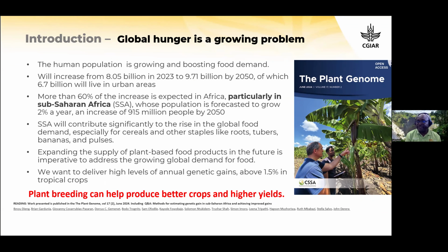In this space, we've been working in collaboration with the private sector and other public breeding programs that are led by governments or national programs in Africa. In the private sector, we've worked with many corporate breeding programs; Bayer Crop Science, for example, is an example collaborating with IITA.